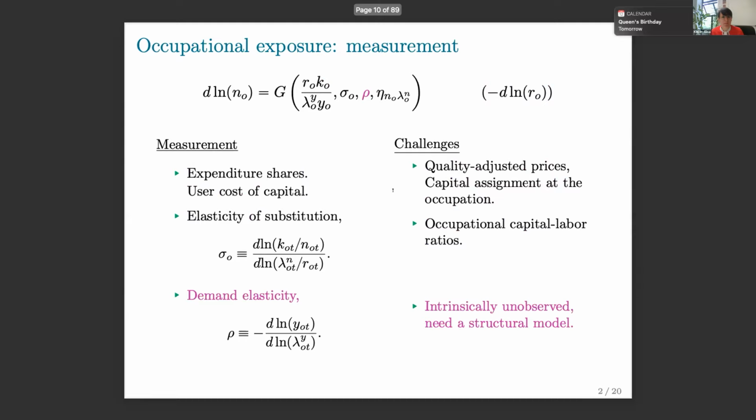Then we have the demand elasticity across occupational goods. Because this elasticity involves information on the quantity and prices of occupational output, these are units which are intrinsically unobserved, so it's a bit harder to parameterize. The way to go about it is just to do it within a structural model. And similarly, the last bit there is the labor supply elasticity, which involves a selection effect via worker heterogeneity.